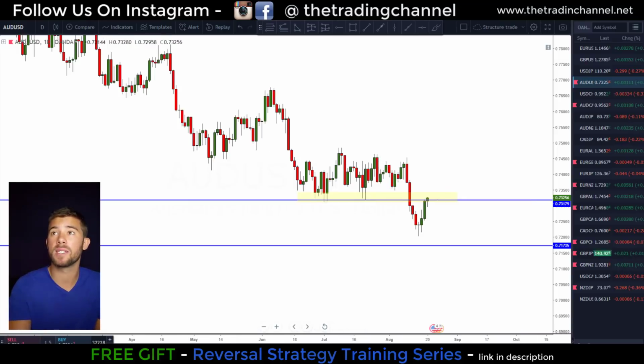Next up, our final pair we're going to take a look at, and we have been able to get through this really quickly, haven't we? The next pair we're going to take a look at is the dollar Swiss.